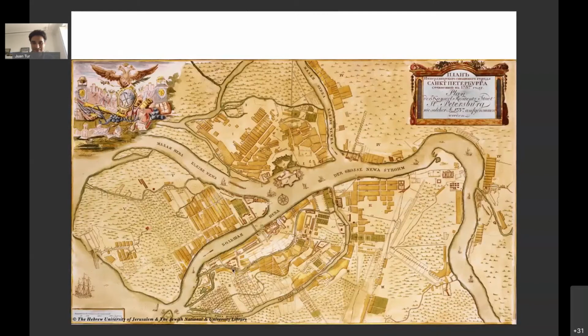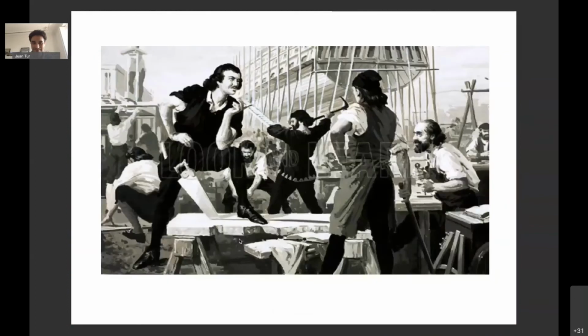So one of the first areas built was this island, this triangle surrounded by canals, and it was called New Holland Island because of the first workers that helped to build the city. It was a place related from the beginning to shipbuilding, because to create the water army of Peter the Great.